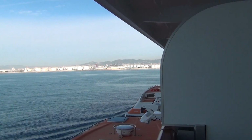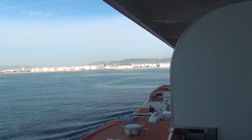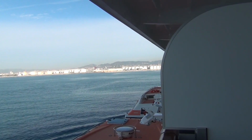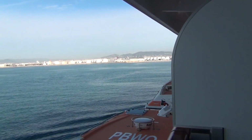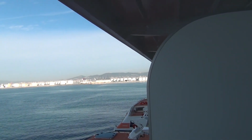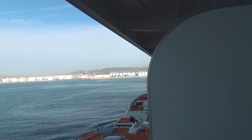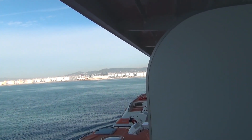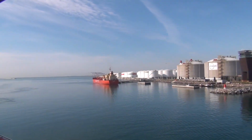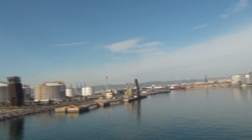We don't have an organised tour today because, quite frankly, we're fed up with organised tours. So as soon as we dock, we're going to go off on our own to a park where they have lots of exhibits by the artist Gaudi, and then wander down Las Ramblas, the old area. So far the view as we come in has not really been particularly attractive.